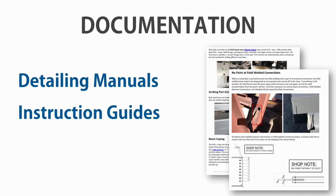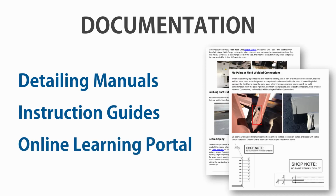Then we also create instruction guides, step by step on how to use different software and follow certain standard operating procedures in your organization. You can either just have the documents and host them or send them to your detailing firm, or I can show you how you can create an online learning portal to manage all the content.